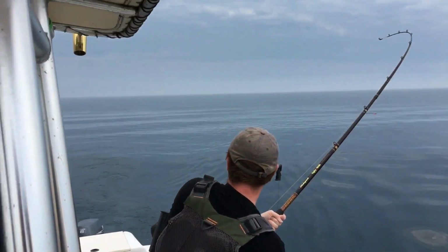Alright, guys, as you just saw, I landed my first fish of the day, the first fish in the boat. It was a lake trout, my first one ever. Super awesome. All we were really doing was using downriggers to get our lines all the way to the bottom, and we were just running spinning glows at about 2 miles per hour. And we also got flashers right above them.